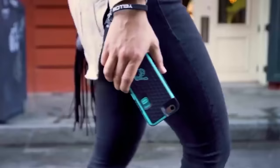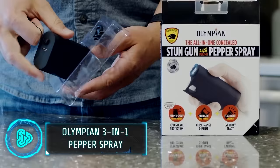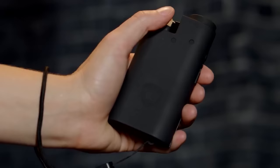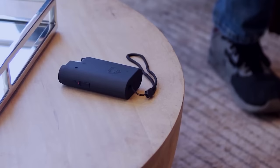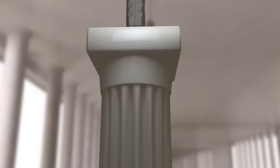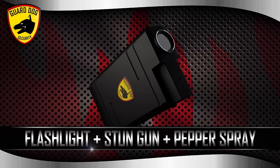The Olympian 3-in-1 Pepper Spray is a compact device that combines three essential security tools: a stun gun, flashlight, and pepper spray, all in one sleek design. Its concealment is its brilliance. With no visible probes, it appears as a standard flashlight to potential threats, but beneath the facade lies a strong stun technology and a loud deterrent.